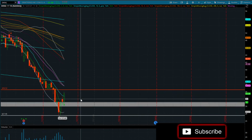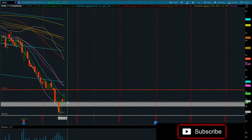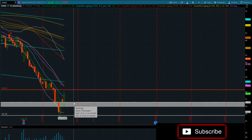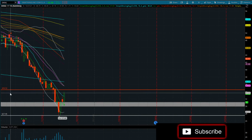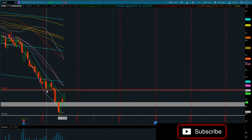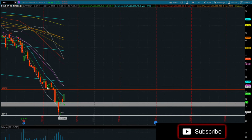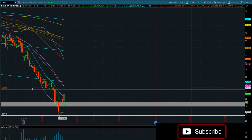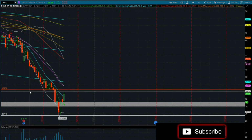We might chop around and consolidate sideways, and maybe we look for this $30 to $31 area as a level of support. I could completely see that. Maybe we chop around sideways, backtest it one more time, and then push up. The next area I want to look at is this 34.52, $35 area. It's going to give us a little bit of resistance because it was acting as support for a few days, 1, 2, 3, 4 days, and then when we finally broke through, we flushed. So we could only imagine that once we get back up to that $34.50 area, it's going to act as a little bit of resistance.